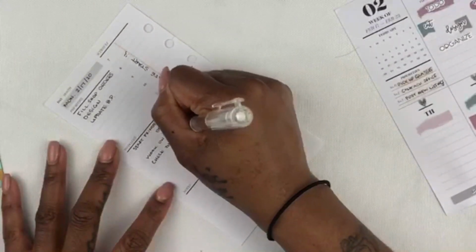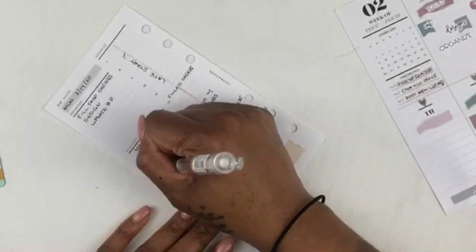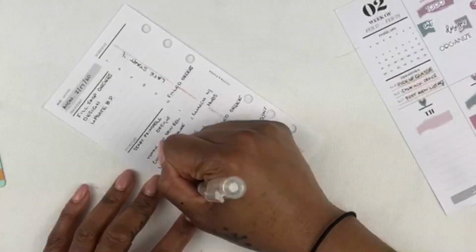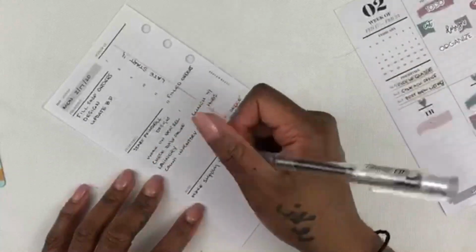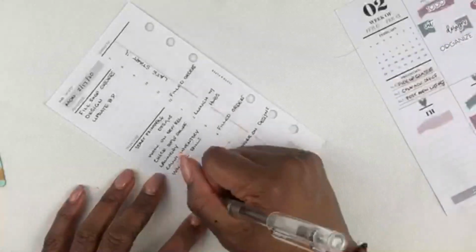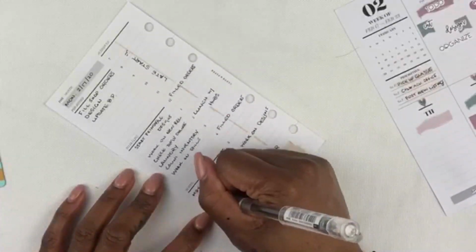I really don't use any type of deco or stickers on my dailies, not unless it's something specific that I want to highlight, like maybe I'm going to a party that evening, or it's a date night, and I might use some date night stickers. But for the most part, I really don't put too much decorative effort into my dailies. Sometimes I might throw some washi, but it just depends on my mood. This is all for function, just so I can keep track of my day. So I'm going to finish this up, and then we'll come back with the wrap up.